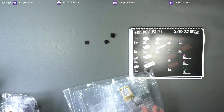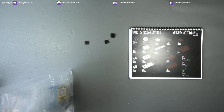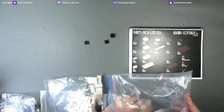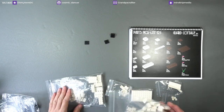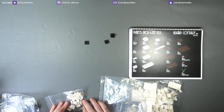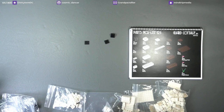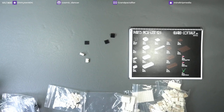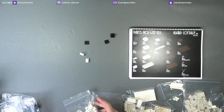That's it for black. White. There may still be some of this stuff in there. Two of these. I don't see the little plates. Oh, they're there.